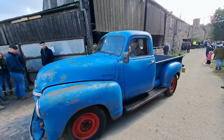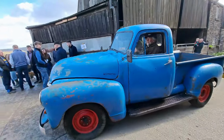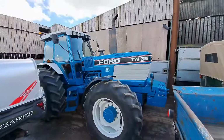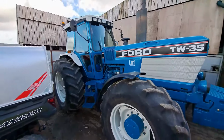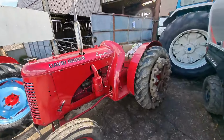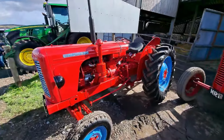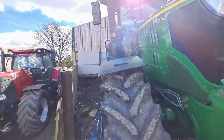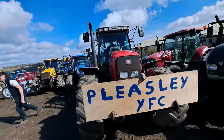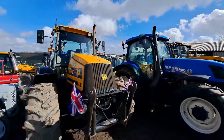Here's John Haywood. That's a nice TW35, that is clean, look at that. Little Cropmaster, twin seats on that one. 900, that's Phillips. They're packing them in down here.